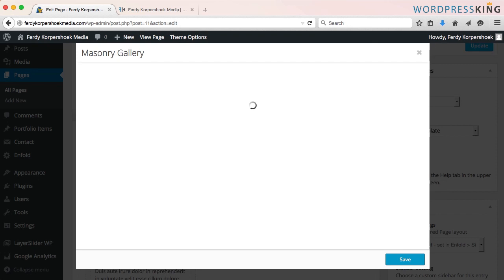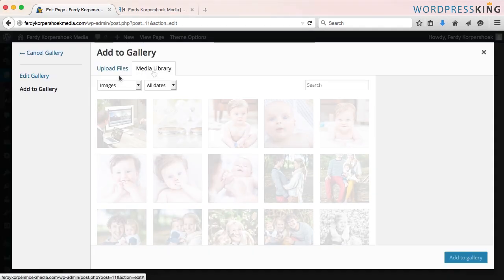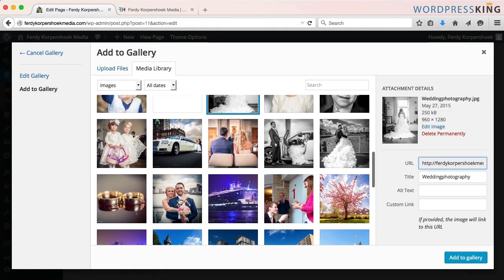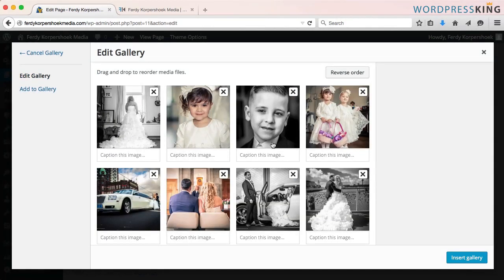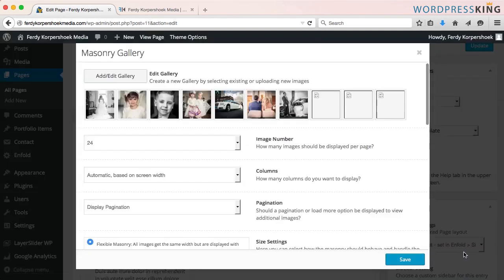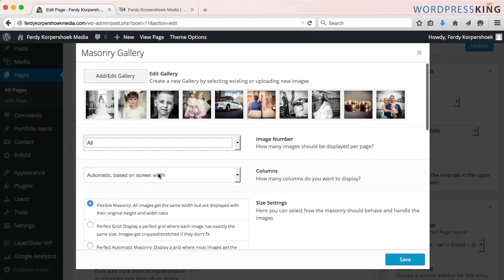I click on it, and I'm going to add some pictures from my media library. I go to the wedding, first picture, hold shift and the latest picture, and I say add to gallery. Yes, like this. Insert gallery. How many images do you want to show? Well, in my case, all. How many columns? 4 columns.